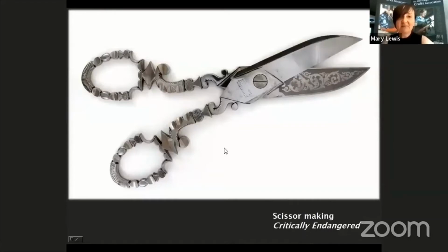So let's have a little bit of a closer look at Sheffield specifically. So this impressive pair of scissors were made in the mid-1800s by the Sheffield manufacturer Edwin Hunter. They were exhibited at the 1851 Great Exhibition at Crystal Palace alongside 230 other pairs of every size and pattern. I can't imagine what 230 different scissors do, but it's incredible to think about. They're intricately hand-filed with detailed ornamentation, and this pair is very large with a decorative scroll design etched on the inside of the blades and ornate beading on the shanks.